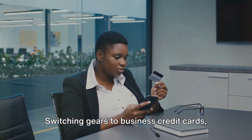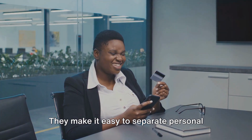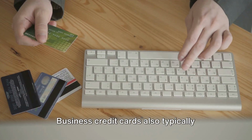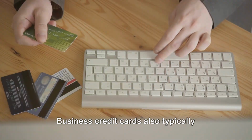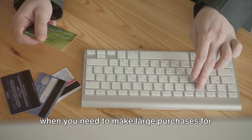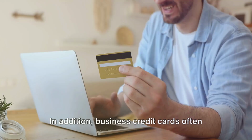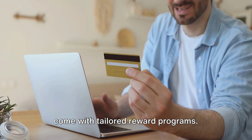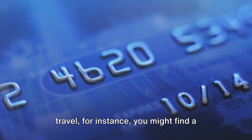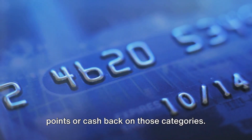Switching gears to business credit cards, they truly shine when it comes to managing business expenses. They make it easy to separate personal and business expenses, a boon during tax season. Business credit cards also typically offer higher credit limits compared to personal cards, which can be a lifesaver when you need to make large purchases for your business. In addition, business credit cards often come with tailored reward programs. If you spend a lot on office supplies or travel, for instance, you might find a business credit card that offers extra points or cash back on those categories.